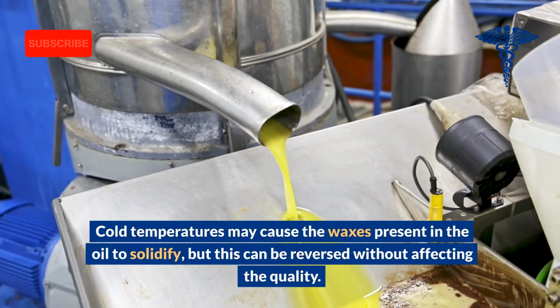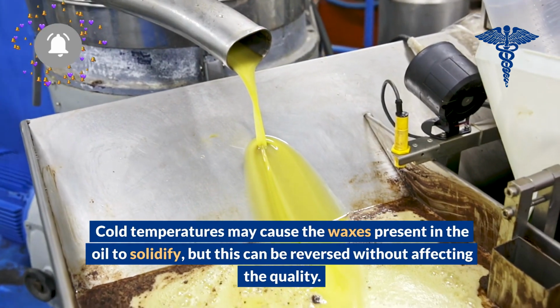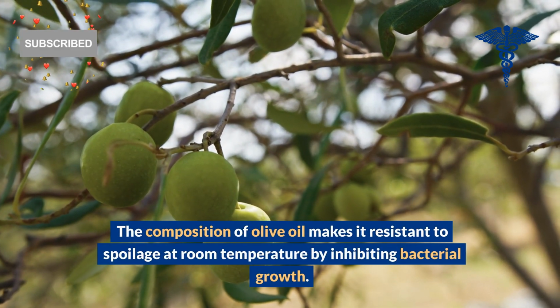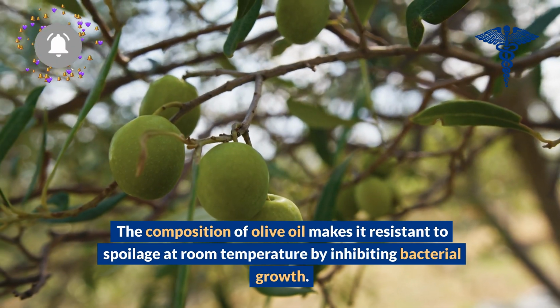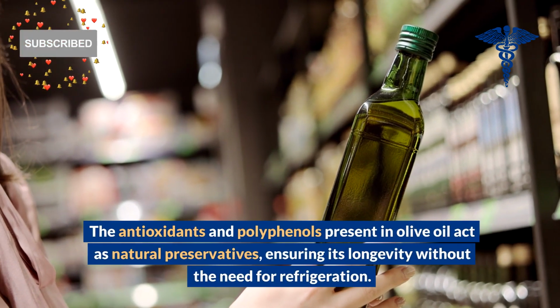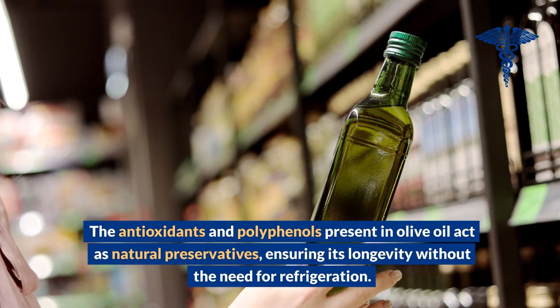Cold temperatures may cause the waxes present in the oil to solidify, but this can be reversed without affecting the quality. The composition of olive oil makes it resistant to spoilage at room temperature by inhibiting bacterial growth. The antioxidants and polyphenols present in olive oil act as natural preservatives, ensuring its longevity without the need for refrigeration.